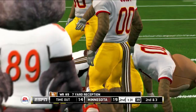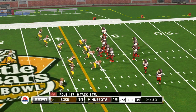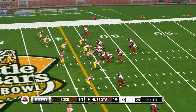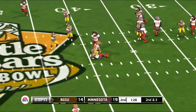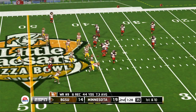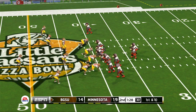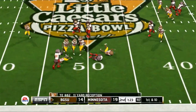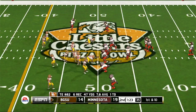Got it, and he goes down quickly. That's a 7-yard gain. Good decision here. Nice dump off. It's only 7 yards, but the offense will take that play every time. He's hit and taken down. And he's hit immediately. That's a gain of 11 on the play. First down.